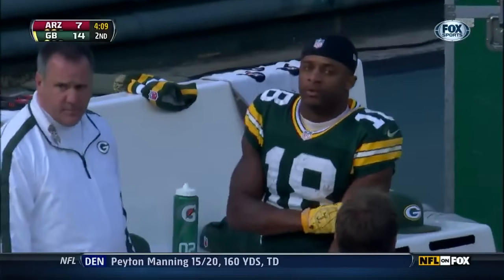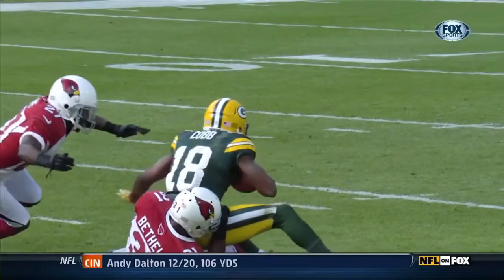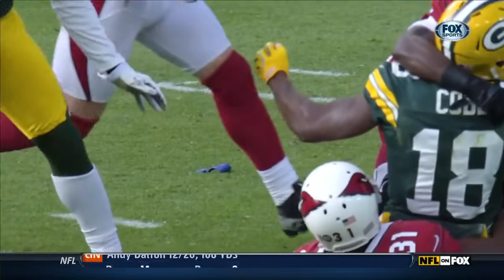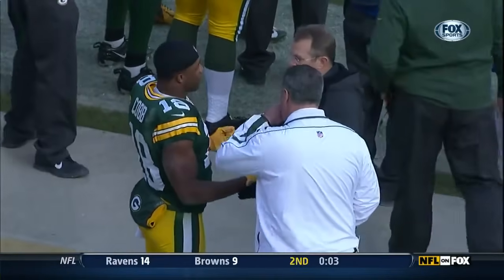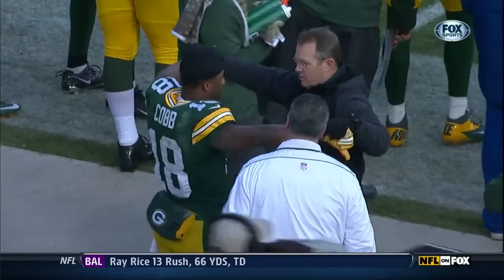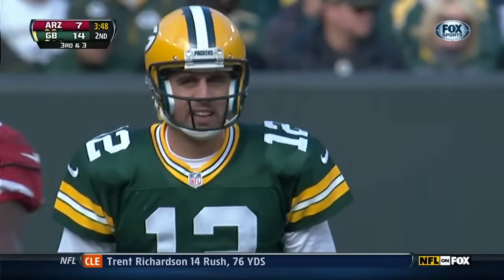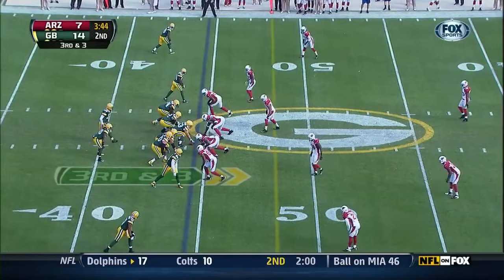Meanwhile, on that punt return, Randall Cobb, who's such obviously a big weapon, got kind of sat up and then got hit by Bethel, and they're taking a look at him, checking his strength after he got hit in the back. That left arm went down pretty easy. Third down and three.